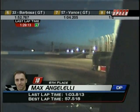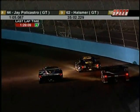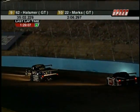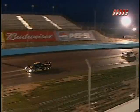Yeah, and he bomb dives again. Straight down the inside, Angelelli, and he takes 2 in 1. Kurt Wagner and Elliott Forbes-Robinson. The SunTrust car goes straight to 4th place. Awesome stuff. What a job. He dive bombs into the inside, gets by Kurt Wagner, and while he's at it, he goes, EFR, I hope you know I'm here. I'm getting you too. Went on by. Wayne Taylor, the team principal of the SunTrust racing team, has so much faith and respect for this guy.